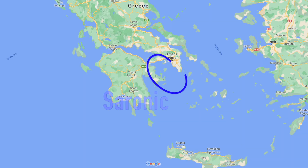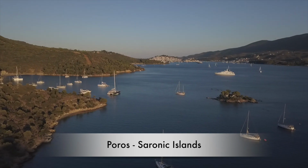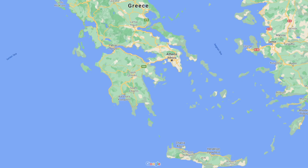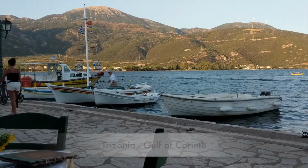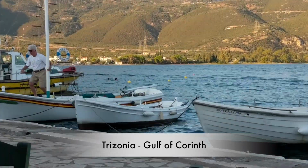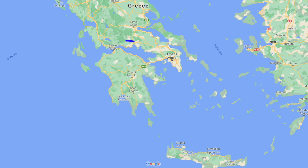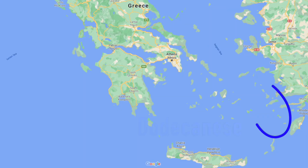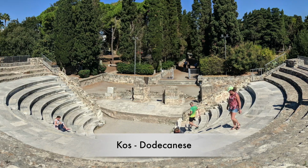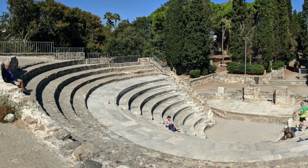However, there are also the Saronic Islands that are south of Athens, those found in the Gulf of Patras, and those in the Gulf of Corinth, the Dodecanese Islands, which includes Leros and Kos and others. We've visited at least a couple islands in each of these groupings.